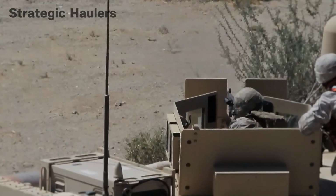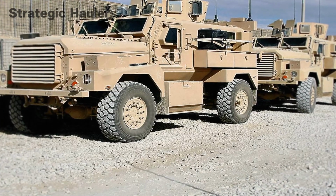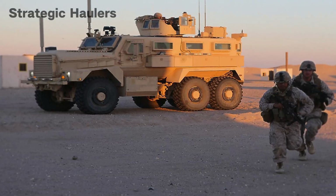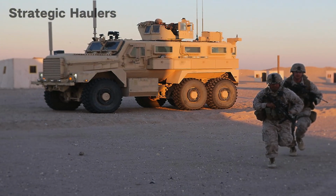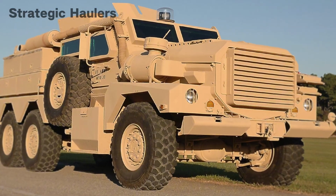In the early years of the global war on terror, the United States military faced a catastrophic inversion of its doctrinal assumptions. For decades, the philosophy of ground mobility was predicated on speed, low profiles, and maneuverability, a lineage that culminated in the high-mobility multipurpose wheeled vehicle, Humvee.